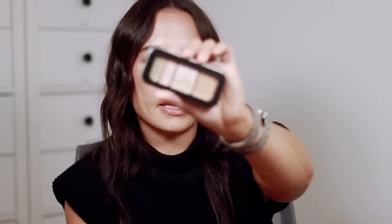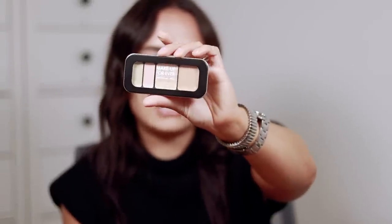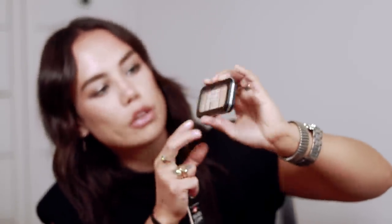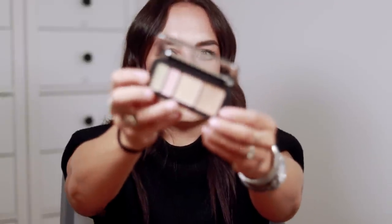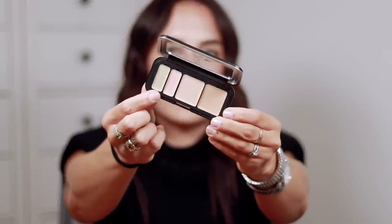This is what it looks like, and it comes with 4 shades. So it comes with 2 correctors, a green and a pink, and then 2 concealer shades, which I love because I feel like my skin tone is just always different. Like every single day, I feel like I'm never the same shade. It's weird. My skin tone changes a lot. So I love that it's got 2 concealer shades in here. I like that it's got these correctors.